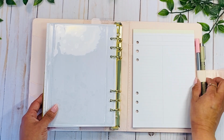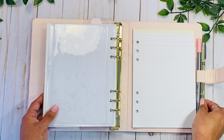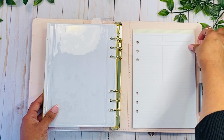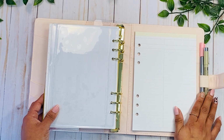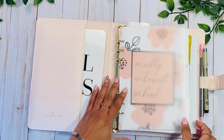It has a little pen holder, so I have 2 pens, which is my Micron pen. I love this pen. I have them all over my house. And then I have just a pink fine tip marker that I use to do my tracker, so I'll show you that in a minute. But let's go back to the front.